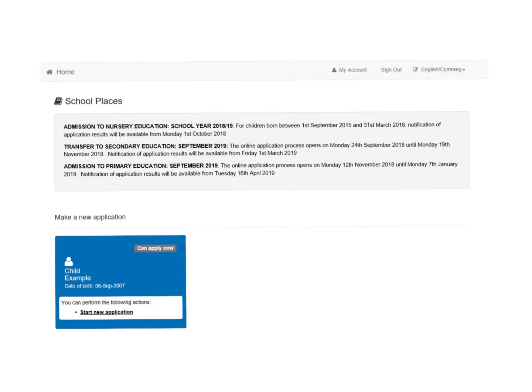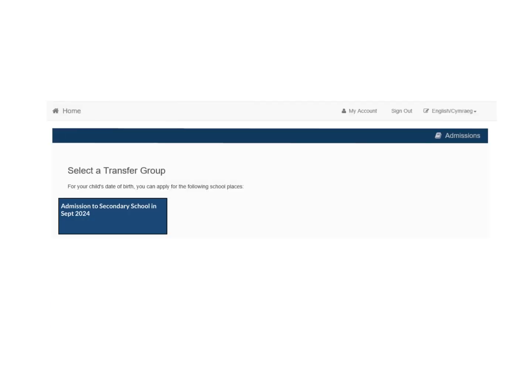This is the page you will see when you've pressed School Places. The information at the top of the page will be relevant for this year's application, unlike what you currently see on the screen here. Where it says the example child, the date of birth will tell you what application you are able to start, so click on the Start New Application. The next page will show the application that is available to the child.